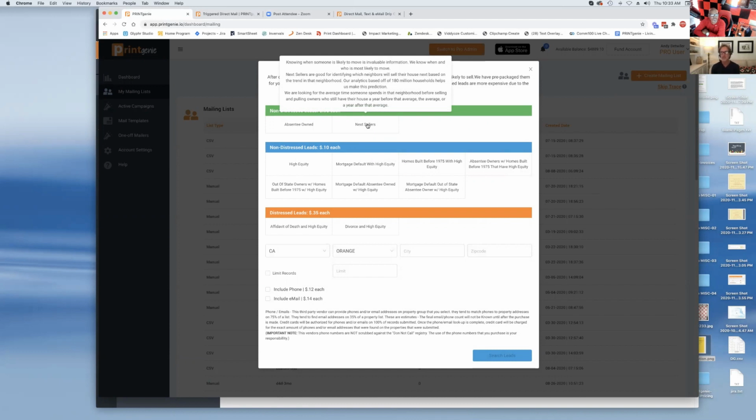So our statistics, and I say ours, we tap into a data center, right? So we're not a data company, we're a printing company, but we've worked with these guys for about 8 years now. And a lot of agents use this, but they want to know the average time someone's going to be in their house. And so we have this thing called next sellers. So you know they're most likely to move, and it depends on the area you're in, but like 4 months, 4 years or 5 years.